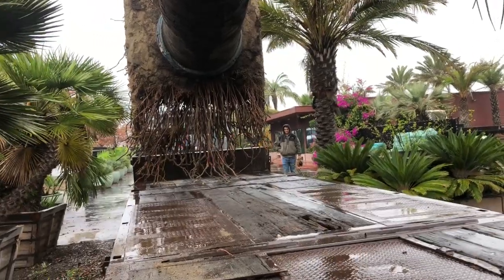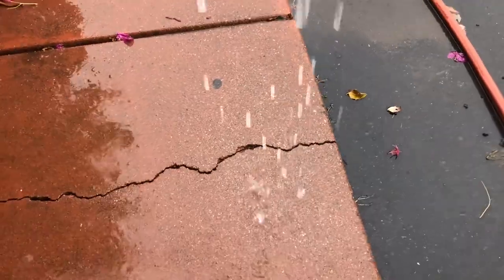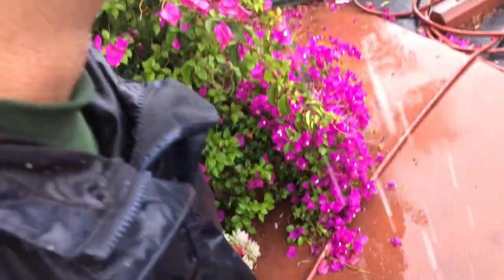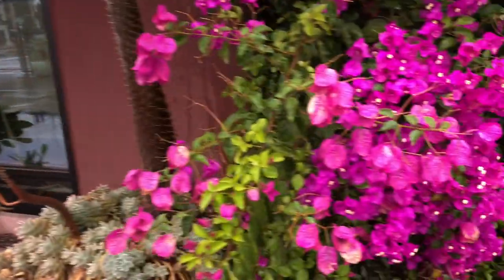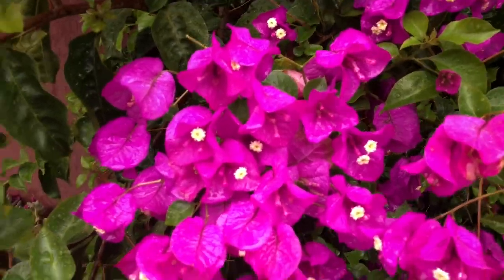Good. I've never cried so hard in my life. My trees are gone. The bougainvillea is trying to cheer me up, but I'm still just totally depressed. You see the tears?